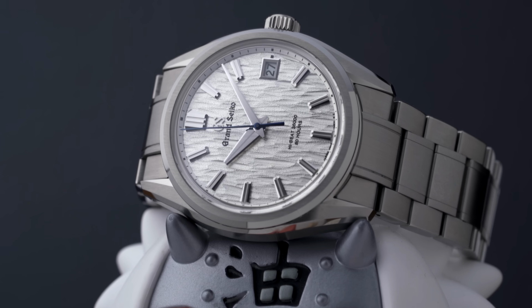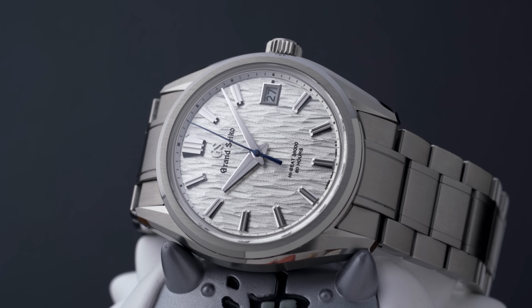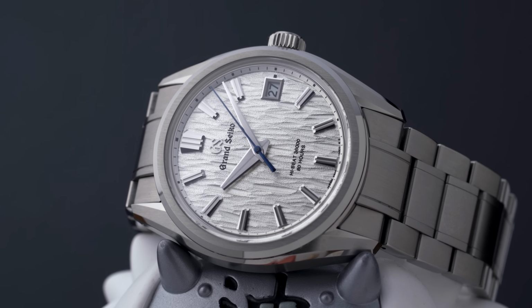But in early 2021, they released this SLGH005 or white birch with a price tag of $9,100. What comes with that slightly higher price? Well, after wearing this watch for a week, I can definitively say a whole lot.